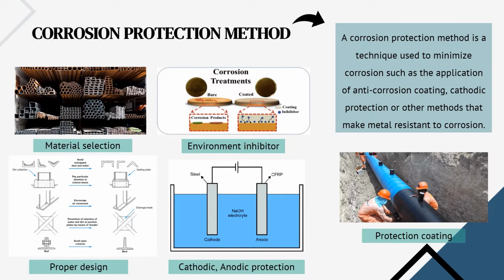Next, corrosion protection method. It is a technique used to minimize corrosion, such as the application of anti-corrosion coating, cathodic protection, or other methods that make metal resistant to corrosion. There are several types of protection, such as material selection, environment inhibitor, proper design, cathodic and anodic protection, and also protection coating.